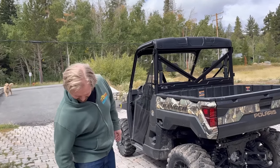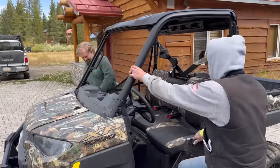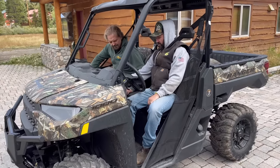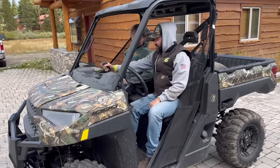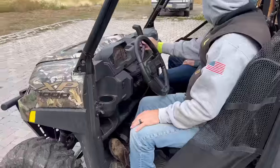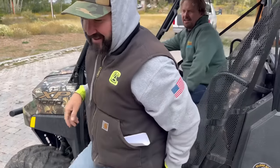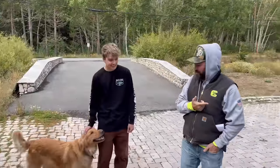And we're going to get him out, let him take it for a little test spin and see what he thinks about it. You could just unbuckle it there. Just to fire it up, all the way forward, it's automatic. So Charlie, this is Tom's son, and he's going to take it for the maiden voyage here.